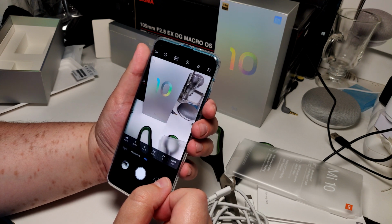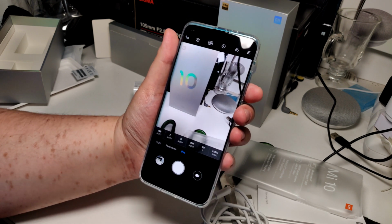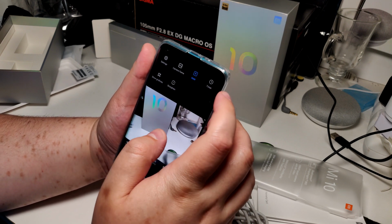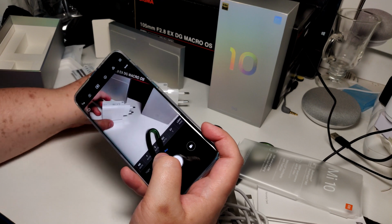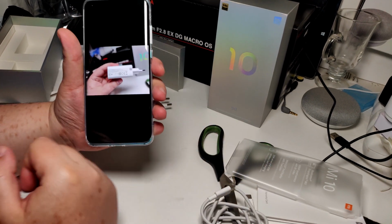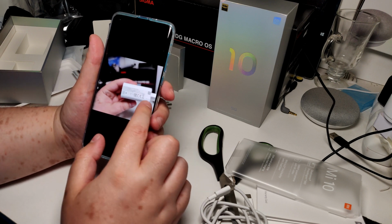You can set the white balance, the autofocus, and other things. What I'm looking for is whether it offers the option to take raw pictures or not. Yes, we can take raw pictures, which is just great. I mean, the files are gonna be even bigger, but you have more options to modify them later. The phone is getting warmer and warmer, I can feel it.